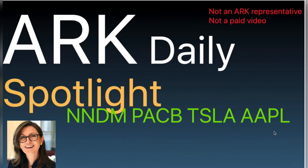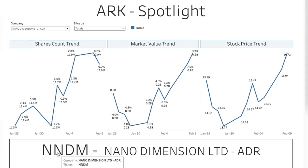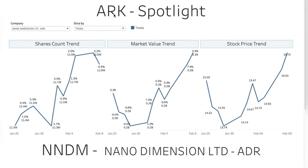Innovation technologies. Today we'll be looking at four stocks: Nano Dimensions, Pacifica Biosciences, Tesla, and Apple within ARK funds. Let's get started, guys. Dive right into Nano Dimensions, NNDM stock.